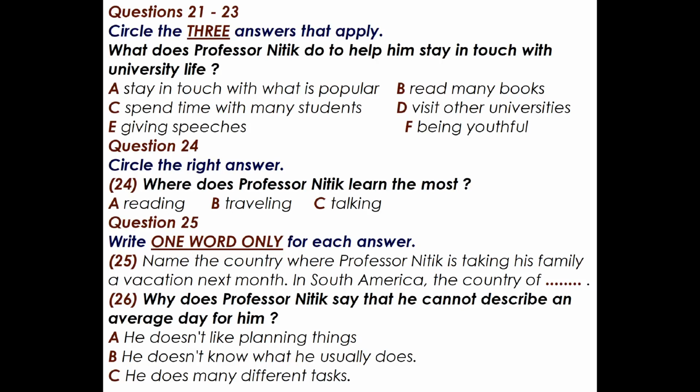Professor Nittick, could you tell the audience a little about what goes on in an average day of a university administrator? An average day? Oh, I don't think there is such thing as an average day for me. The last few weeks I've been travelling all the time. I can be in Los Angeles in the morning and in New York by the afternoon and back to Los Angeles by the evening. Sometimes I will spend the whole week at a new university, showing the new administrators the ins and outs of running a university.